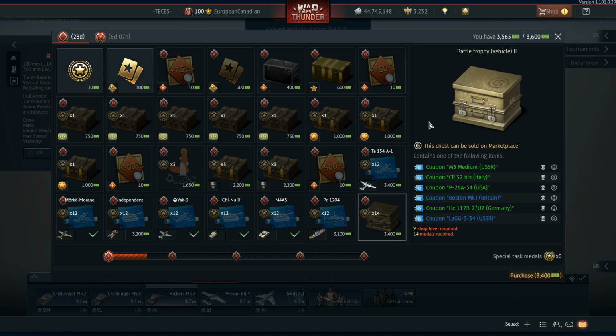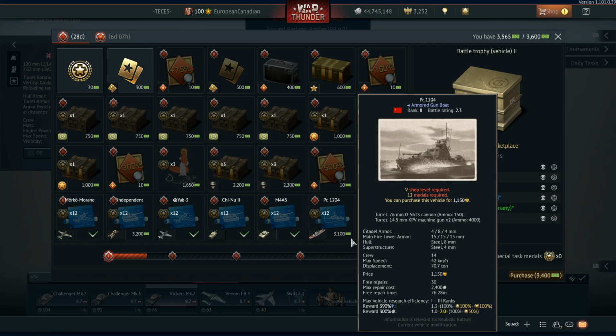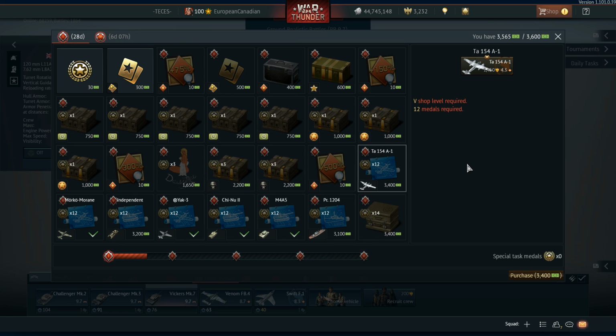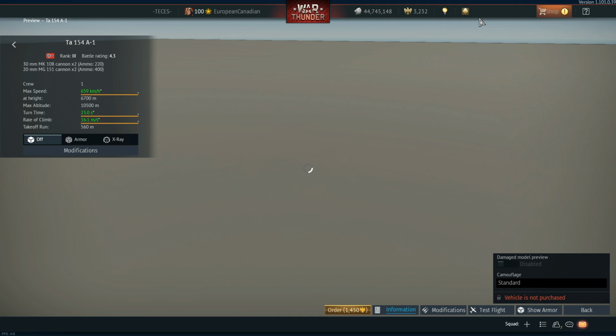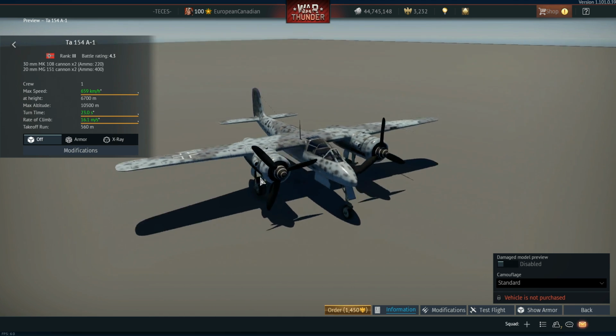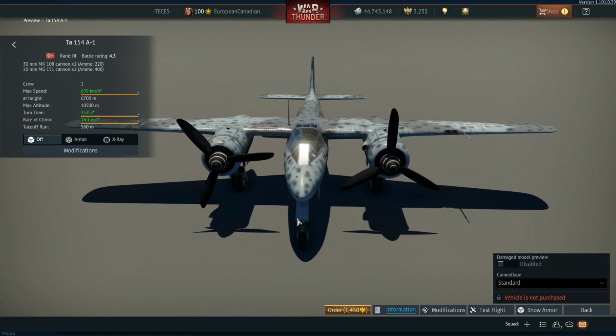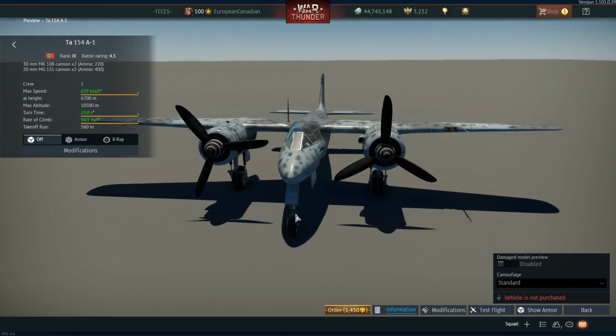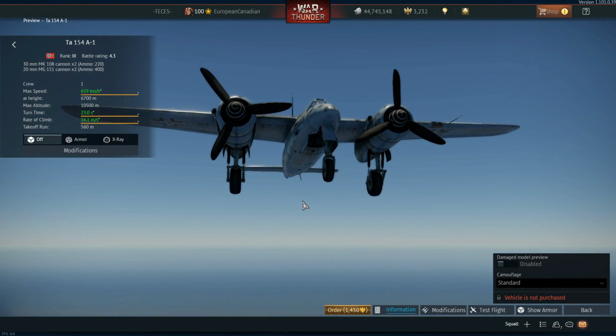So, let's have a look at the different vehicles that are on offer for a ridiculously good lineup. First of all, we start off with a banger. The TAR-154. The TAR-154 is a twin-engined fighter which the Germans use at rank 3, battle rating 4.3. So you're already in aerialistic at a really nice BR for Germany.